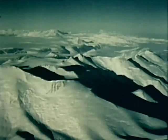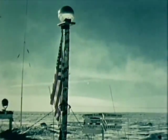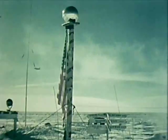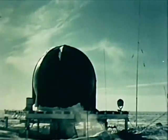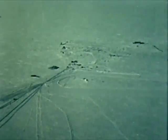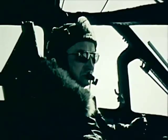Precise navigational calculations result in the arrival of the plane directly over the camp, which is the southernmost point on the globe, 90 degrees south. This man-made pole, flying Old Glory, has been erected at the exact geographical location of the South Pole. The C-124 goes about its work of delivering its cargo to the isolated base below, where the average year-round temperature is 52 degrees below zero. For crewmen aboard the aircraft, with drop doors open, the cold becomes even more bitter.